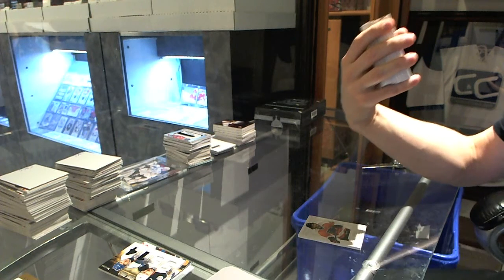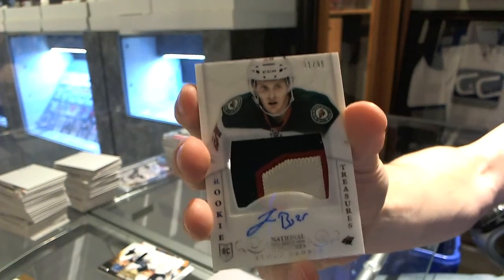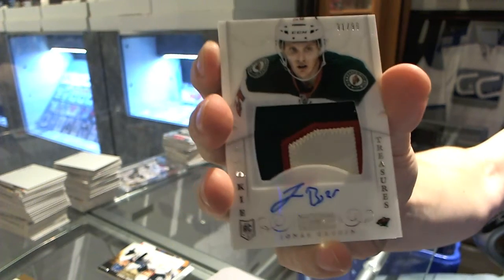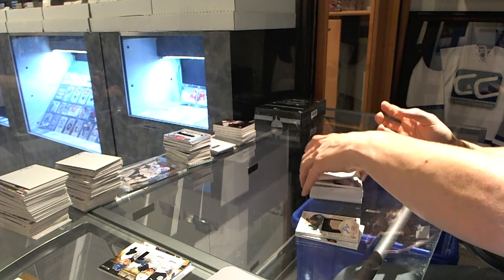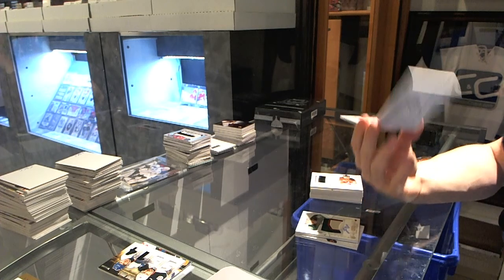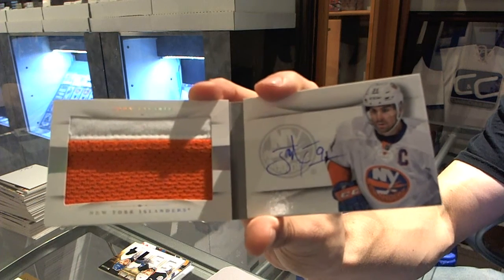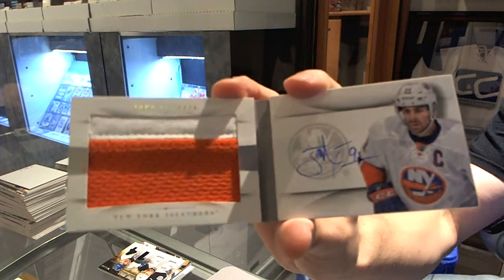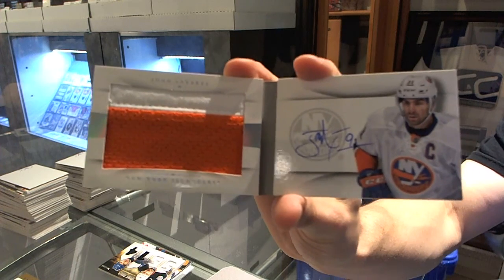We've got a three-color rookie patch auto, number 99 for the Minnesota Wild, Jonas Brodin. Jonas Brodin out of 99 for the Minnesota Wild. Well, this could be fun. We've got a jumbo jersey prime and auto booklet, numbered 6 of 10 for the New York Islanders, John Tavares. 6 of 10 for the New York Islanders, Johnny T.